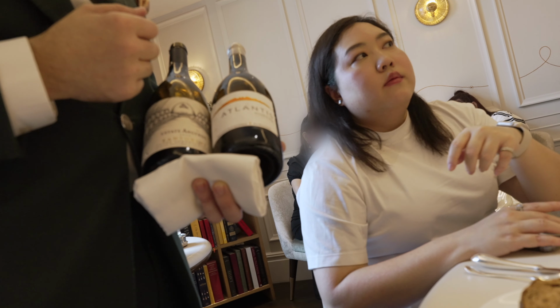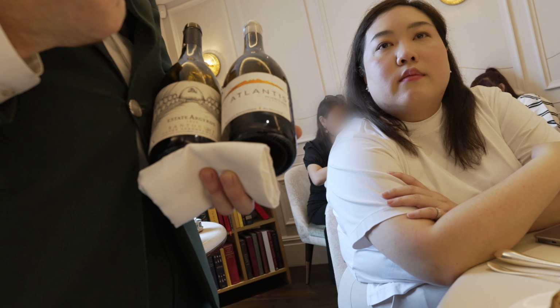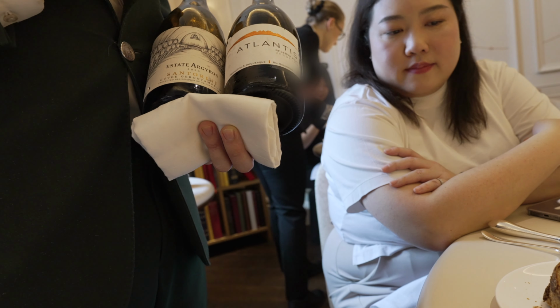So there's quite a bit of butter involved in this next course. I needed something that worked with the butter, but also something that can lift up the fish as well. So using the saltiness of the wine to intensify the cod.